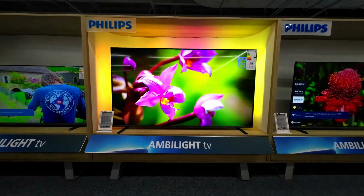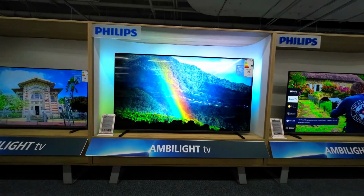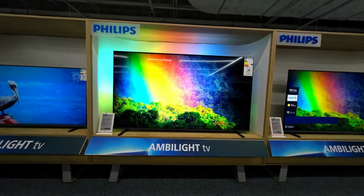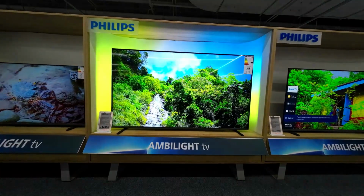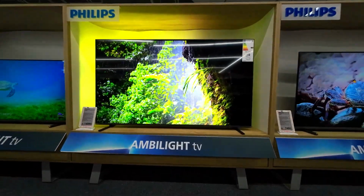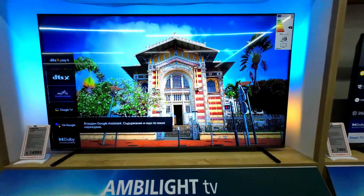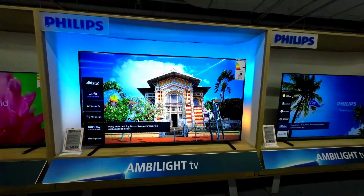Key features include display. The TV boasts a 4K Ultra HD LED display with a resolution of 3840x2160 pixels and a native refresh rate of 60 Hz. Picture quality: the Philips P5 Perfect Picture Engine enhances picture quality, providing deeper details, vivid colors, natural skin tones, and crisp contrast. HDR support: it supports major HDR formats, including Dolby Vision, ensuring better detail in both dark and bright scenes.